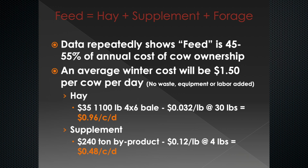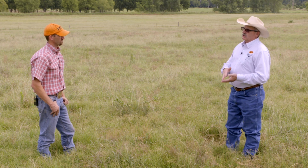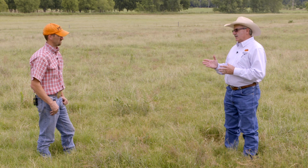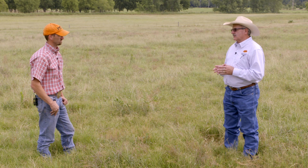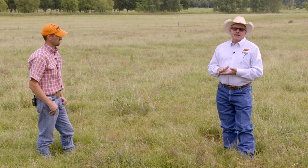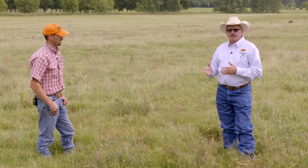back to the field. So one thing that we have been trying to do in Extension is reduce some of that expense, yet keeping the nutritional values for the cow. And one way that you've showed us as county educators to do that is late summer fertilization. Late summer fertilization is the application of nitrogen fertilizer towards the end of August, early September.